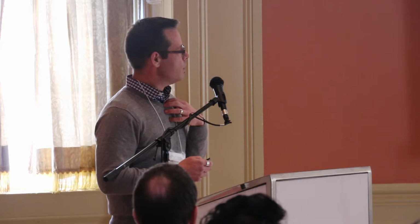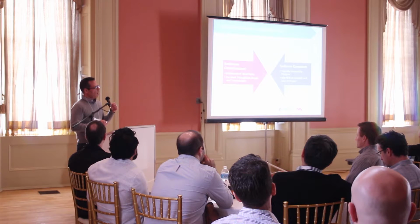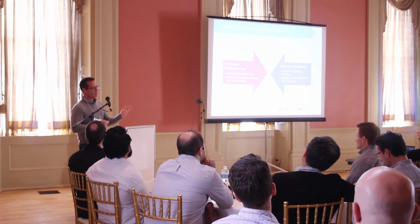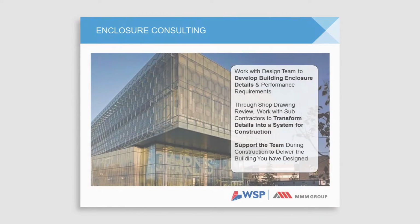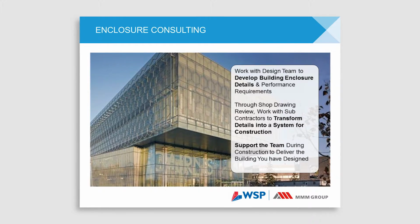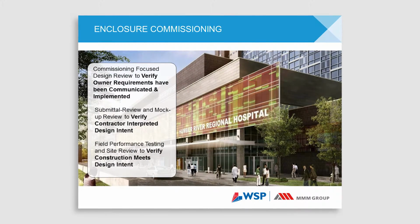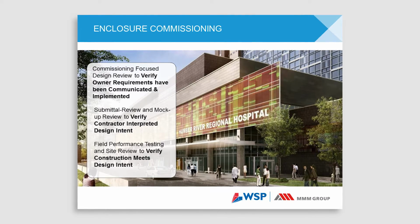I was involved in a project, nearly closing out, where I'm the building enclosure consultant for the below grade waterproofing, at grade waterproofing, the podium building enclosure, and all the roofing, but not the curtain wall and not the windows. So you can slice and dice it however you want, but just to show you the difference between commissioning and consulting. They're different roles. In enclosure consulting, you're there supporting the design team. As the commissioning agent, you are there to verify that the owner's project requirements are being met by the design and the construction of that project. And you're there for that verification process. So again, it's a process, from beginning to end.